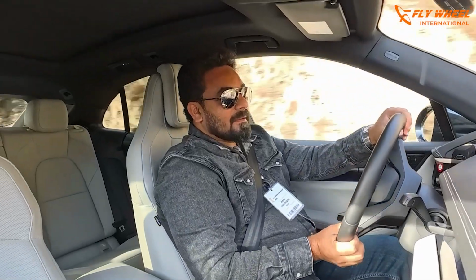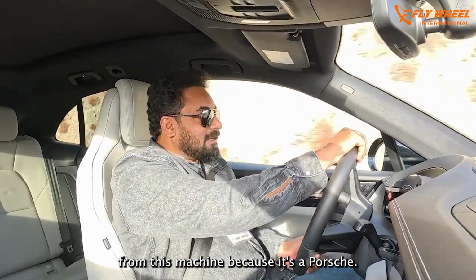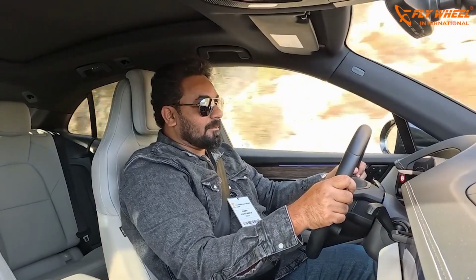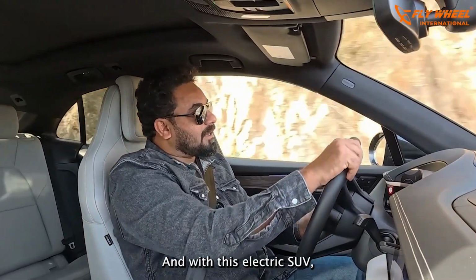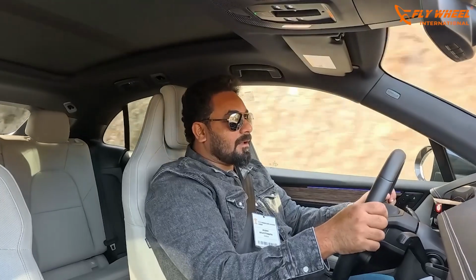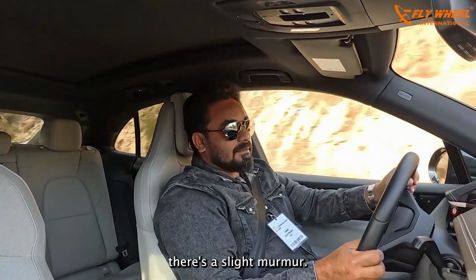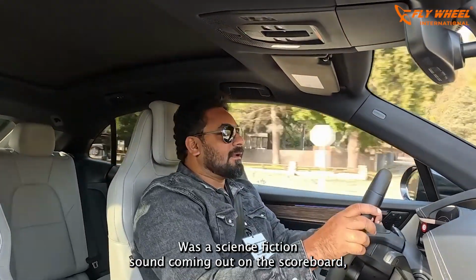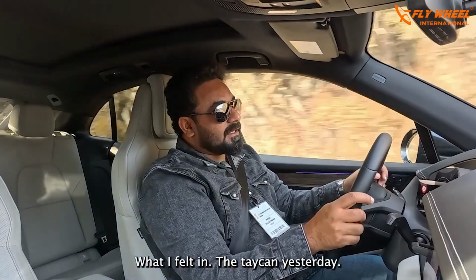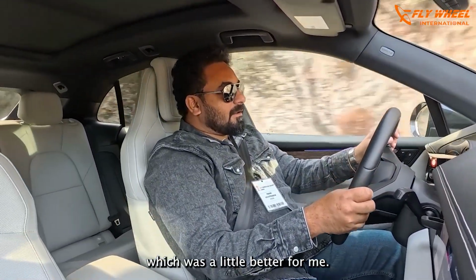Let's see. This is what I was expecting from this machine, because it's a Porsche and they know how to make cars sportier. And with this electric SUV, we wanted to know how sporty they made it. Wow. I'm in the sport mode. You know, there's a slight murmur, there's a science fiction sound coming out in this sport mode. But it's not exactly what I felt in the Taycan yesterday. That was more of a growly kind, which was a little better for me.